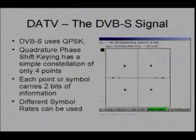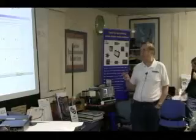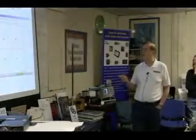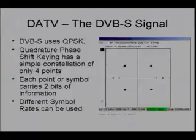There's the position that the signal arrives in time, or the phase of it, if you like. It's phase shift keying. And there's the amplitude. It can have one of 2 amplitudes. So you've got 2 parameters that can each only have one of 2 values, which is 2 bits. So that's what this means here.